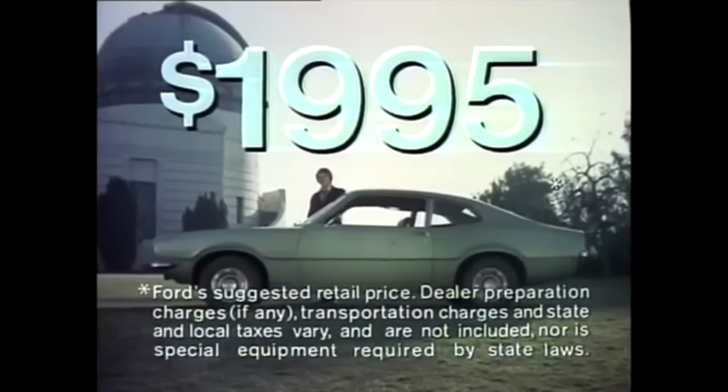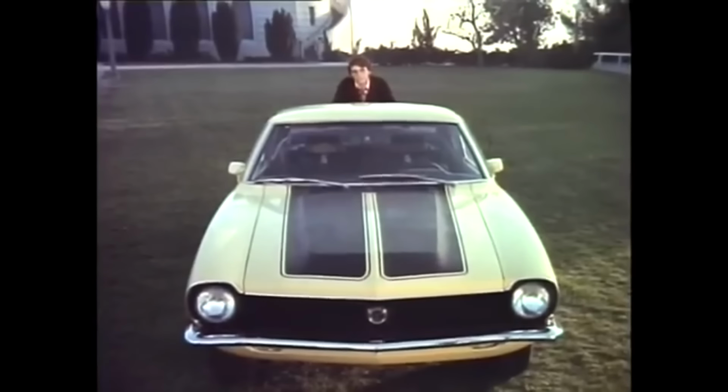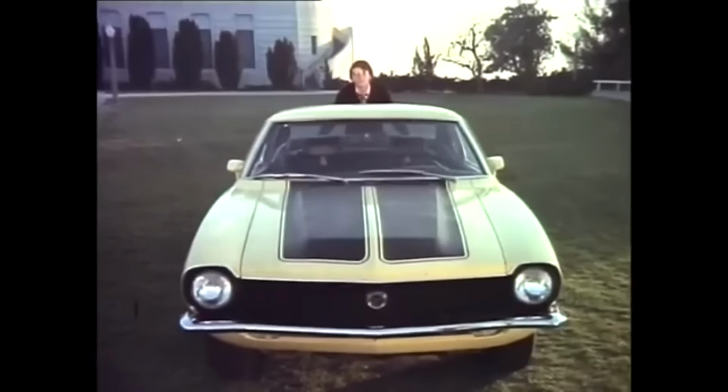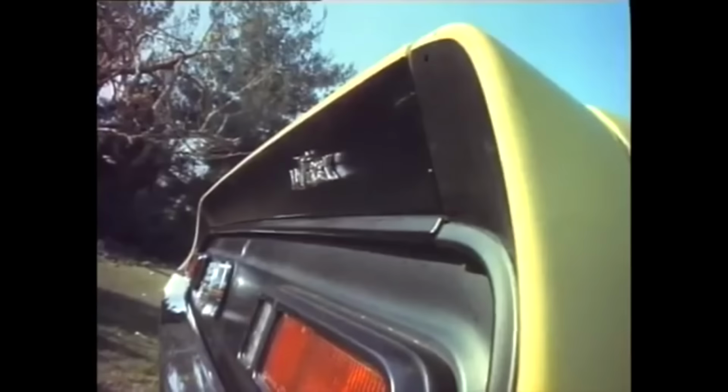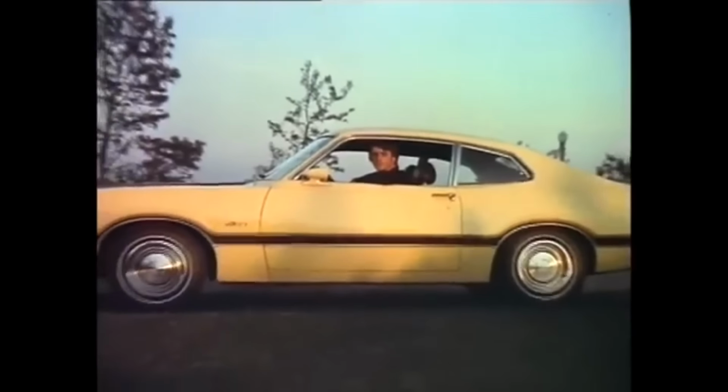For 1995, it's a Maverick. And for just a little bit more, it's a Grabber. And Grabber is a big 6 engine, black painted hood and grille, dual racing mirrors, new spoiler, and your choice of 5 new Grabber colors. So grab one at your Ford dealer.